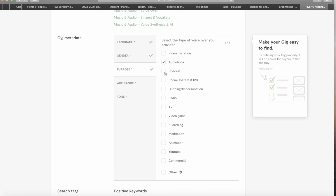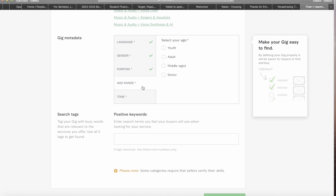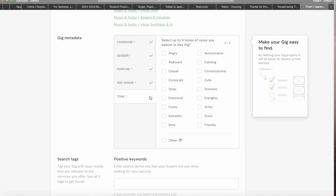So you move on to the purpose of your recording, maybe audiobook, podcast, phone system, but you can choose just three under that section, right? You choose the best one that fits your voiceover career. Then you move on to the age range. How old are you? So you can pick youth, adults, middle-aged, senior.